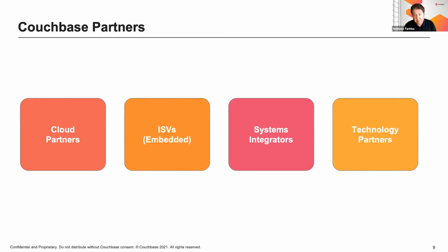And then on the systems integrator side, we make sure that we work together to provide the training, the enablement, the skills to deliver application modernization, cloud native development projects, large scale migration, journey to the cloud initiatives with our system integrator partners.